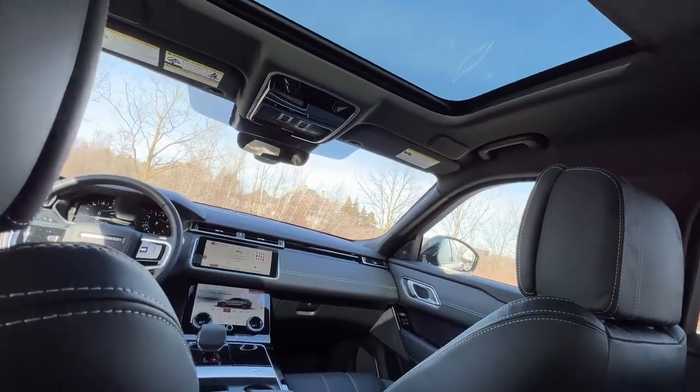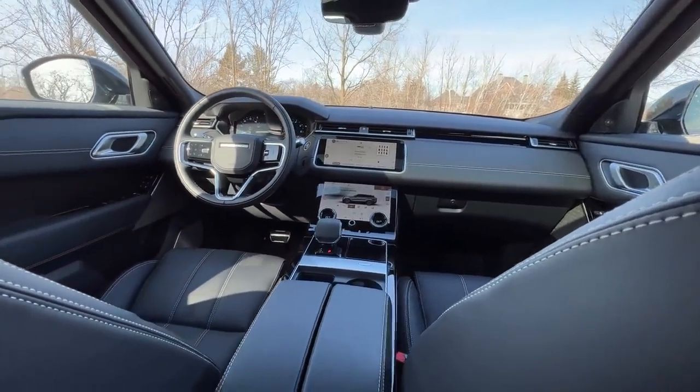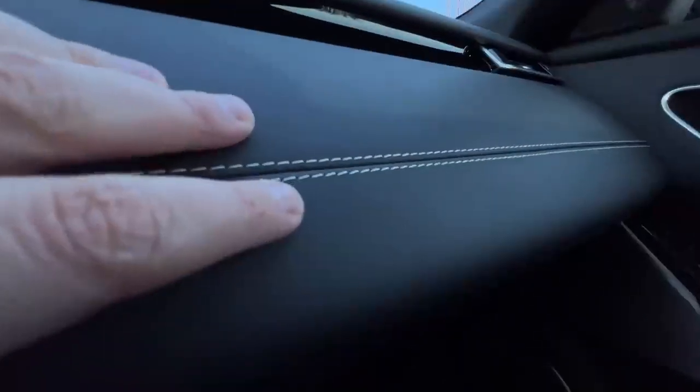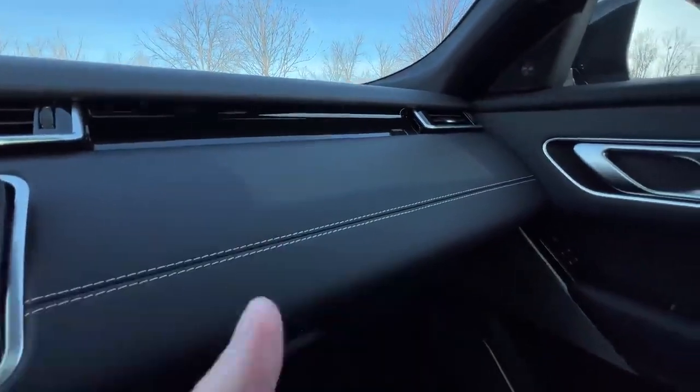And what do you think about the general interior, the quality of the leathers, the stitching, and all that fun stuff? As a non-leather expert, I see nothing wrong with this. The stitching looks nice, the leather feels nice. Too bad it's not more colorful, but you know, maybe there's a chip shortage. Yeah, leather shortage, cow shortage.